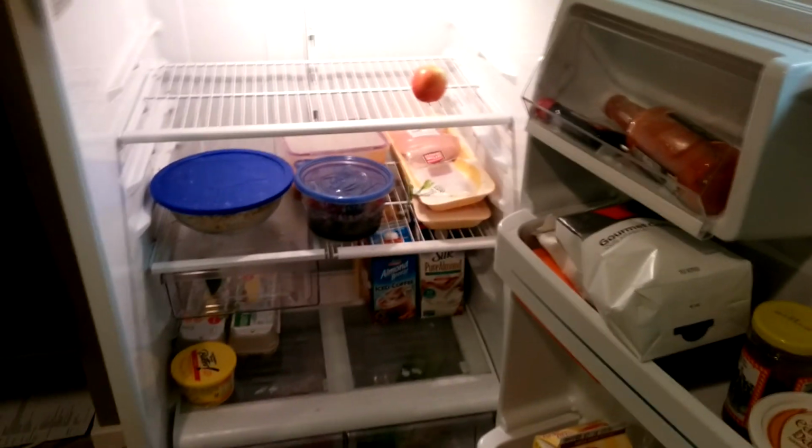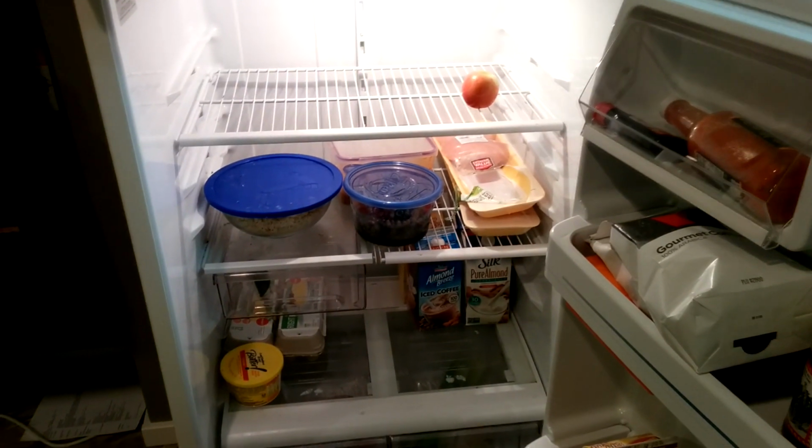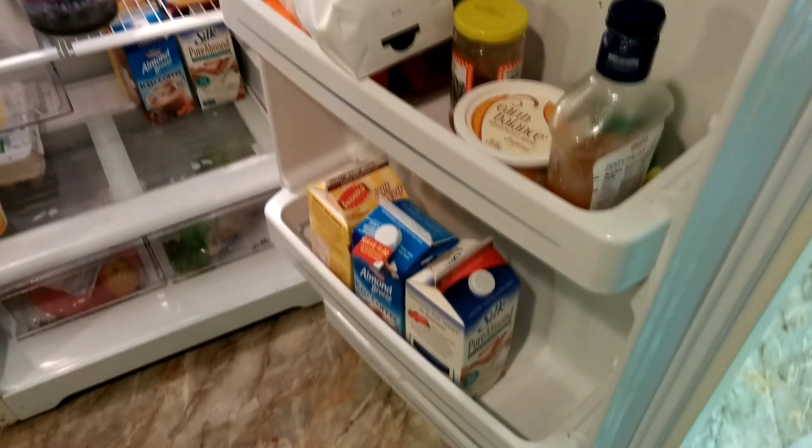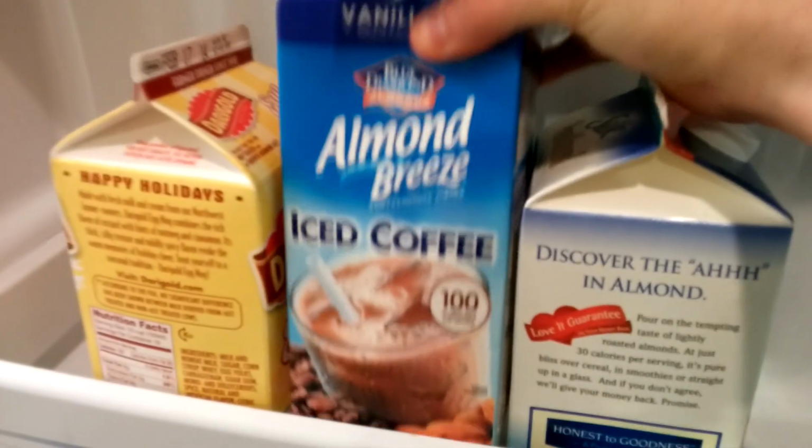It's usually pretty sparse. I generally have a Groundhog Day when it comes to food. I do coffee and eggs in the morning. You can see the eggs on the bottom shelf. Coffee's right there on the right, along with some mixers for the coffee, eggnog, and this Almond Breeze stuff. Iced coffee. Fantastic. Mix that with espresso, and it's delicious.